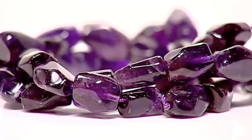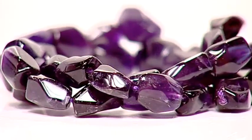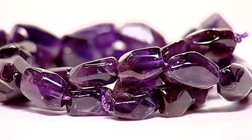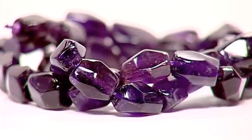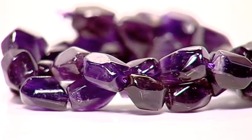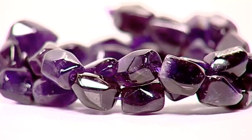This strand is a 38cm strand, and it's all about the colour saturation. Great carat weight, great cut on them. But this is all about that depth of colour, richness of colour, giving real integrity to the jewellery you're making, and the fact that you're using genuine gemstones.